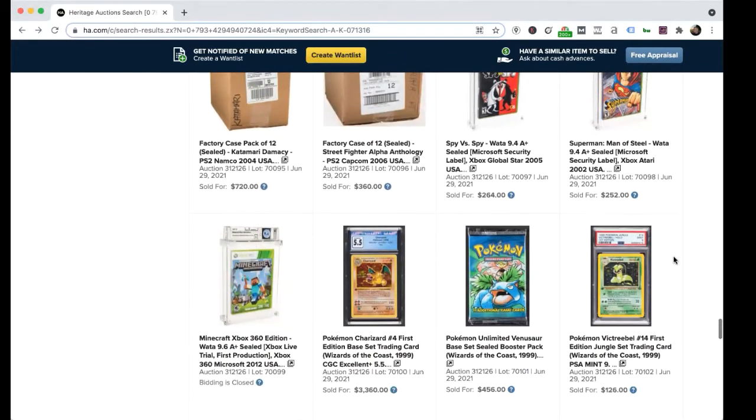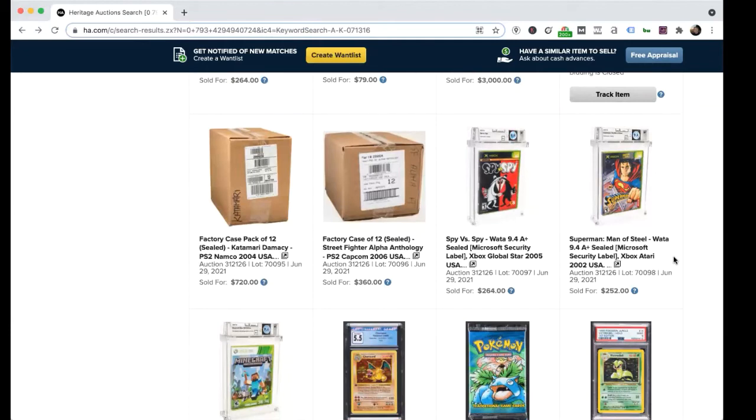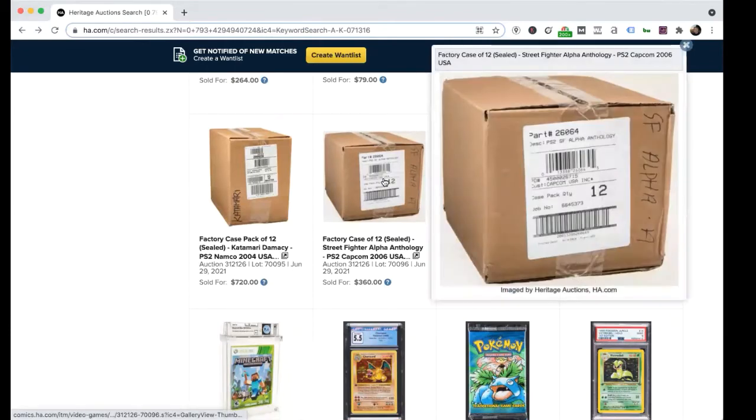Got some rent. Well, let's just do the case pack. Those were interesting case packs in this auction. Yeah, kind of skipped over this. Street Fighter Alpha Anthology, $360, case of 12.